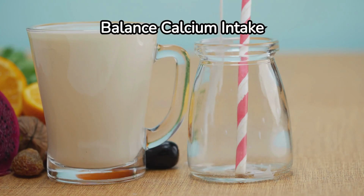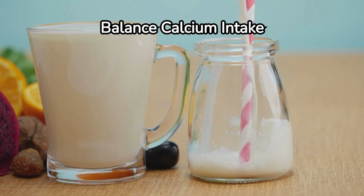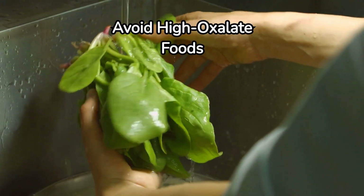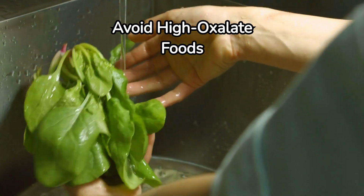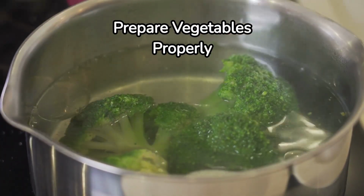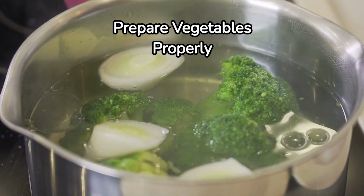Balance calcium intake. Consume adequate calcium from dietary sources to bind oxalates in the gut, reducing their absorption. Avoid high oxalate foods. Limit foods such as spinach, beets, nuts, and chocolate, which are high in oxalates. Prepare vegetables properly. Cooking methods like boiling can reduce the oxalate content in vegetables.